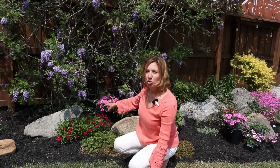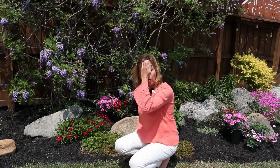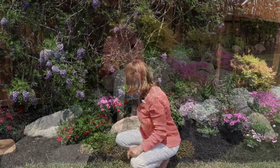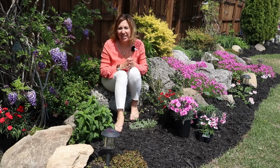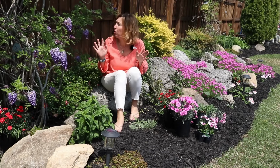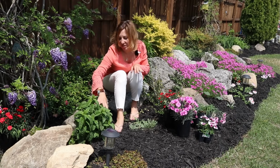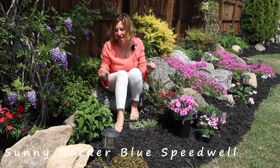Hanging out in the back there, the pink and the red are two other varieties of dianthus that are not currently in the ground, and they are going to be part of that spotlight video I was telling you about. I do want to be mindful of the bees over here because the wisteria is an amazing pollinator attractor and I can hear them buzzing around me, so hopefully I don't scare them and they don't scare me. Right here I have a sunny border blue speedwell, and it is leafing out amazingly.